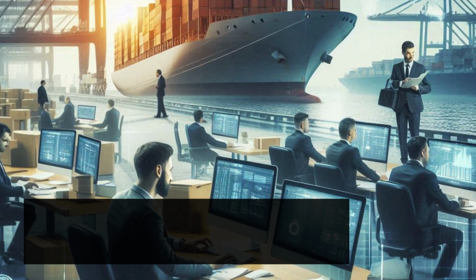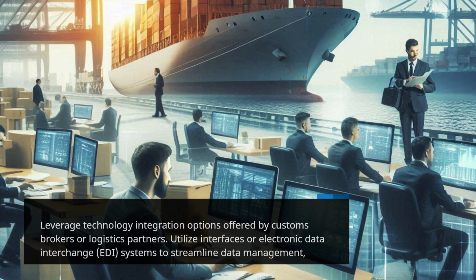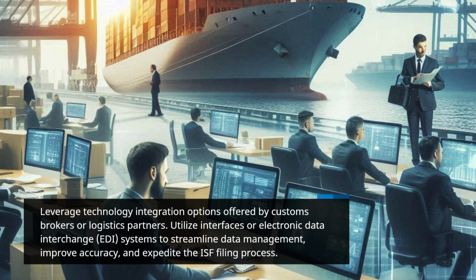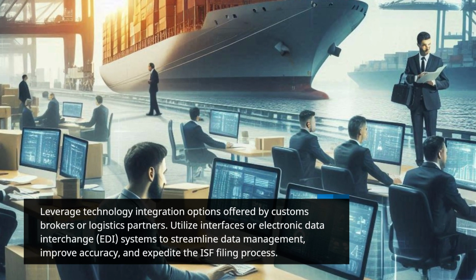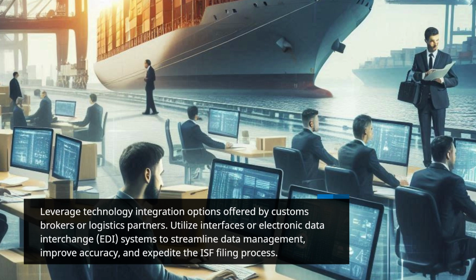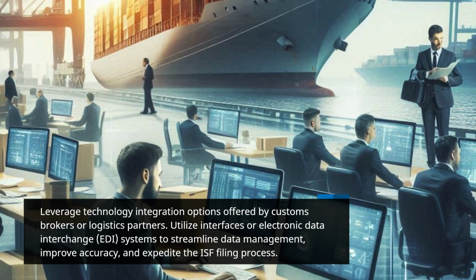Leverage technology integration options offered by customs brokers or logistics partners. Utilize interfaces or electronic data interchange (EDI) systems to streamline data management, improve accuracy, and expedite the ISF filing process.